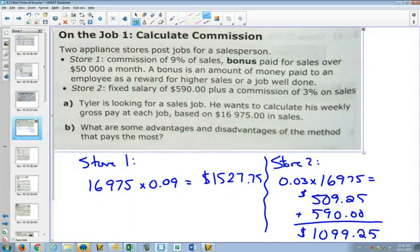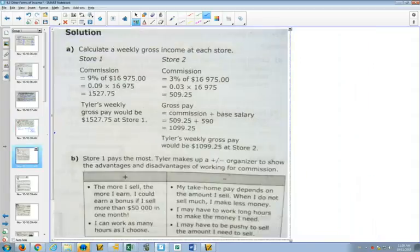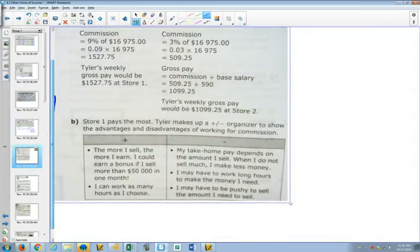So on the next, at the bottom of the page, here are some advantages and disadvantages. There's the advantage of the 9% because if you sell more, you can make a lot more. He isn't tied down to working a certain amount.